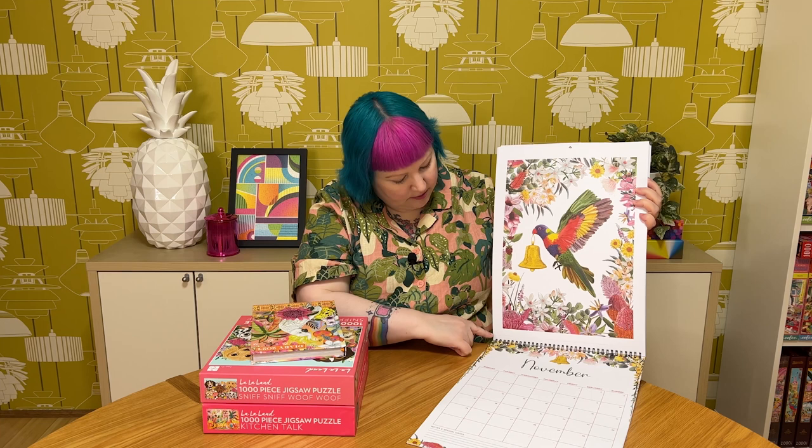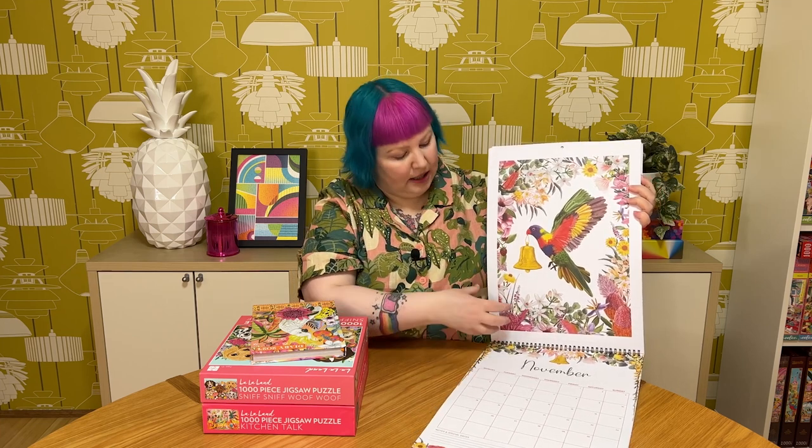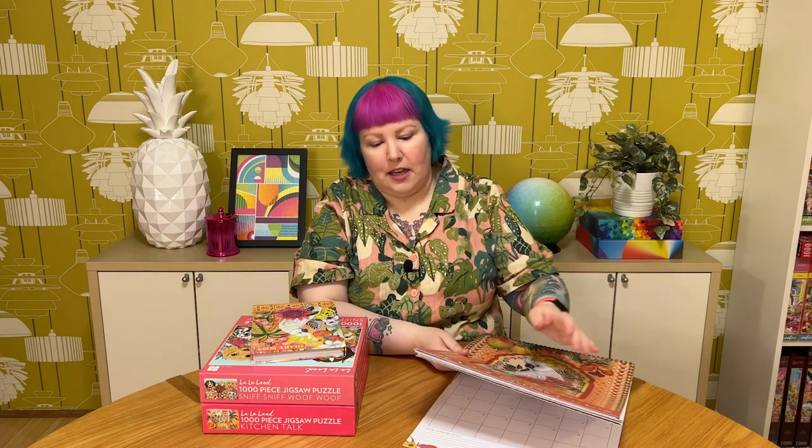And I noticed that they also have a little perforated line here. So I guess once you've finished with a month, you could pull this image out and then frame it or put it on display. So that's cool. That is very exciting.